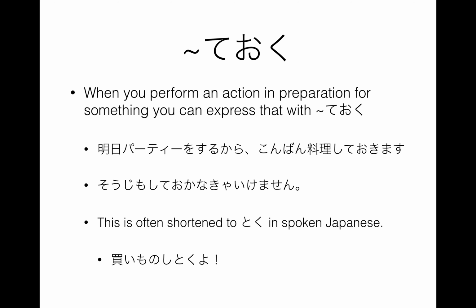Okay, so often we don't express this in preparation concept verbally in English because we use the future tense, I think, instead. But in Japanese, this is a really high frequency thing. You may have run across it already and wondered exactly what it was. This is what it is. It's about doing something in preparation for a later time.